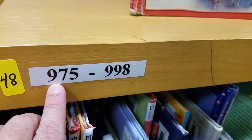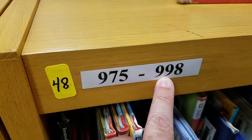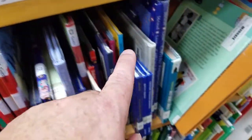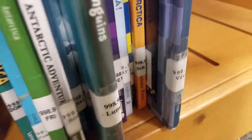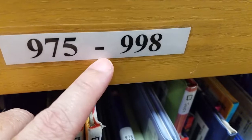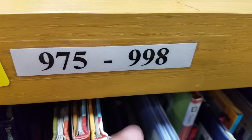The first number is going to be the first book on the bookshelf. But that second number, that's not the second book on the bookshelf. Nope, that number is the last book in the set. Down, down, all the way down. The number 998. And in between those two numbers, there's so many books. That's because this is a range. You say this dashes through. This is 975 through 998. There's lots of numbers in between those two numbers.